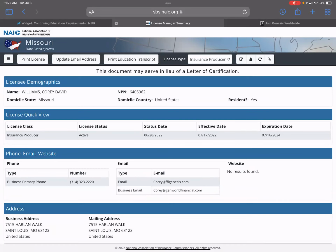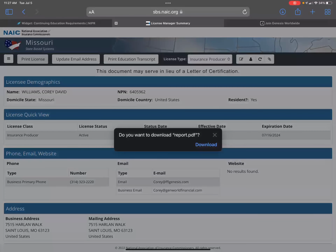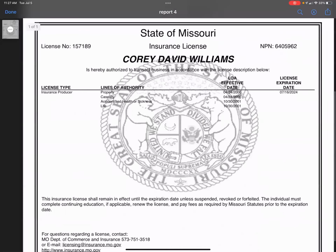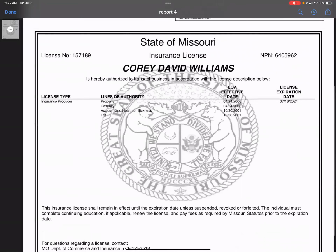Once you get your license, in most cases, you can print your license right away. So I'm going to go ahead and hit print license. And what's going to happen is it's going to come up on the screen to download it. I pre-downloaded it for this video, so I'm just going to click up here at the top. You iPad users know where to find this. And there you can see, there is my Missouri license. And you can see now that it expires 7/16 of 2024. So everything has been updated, etc.